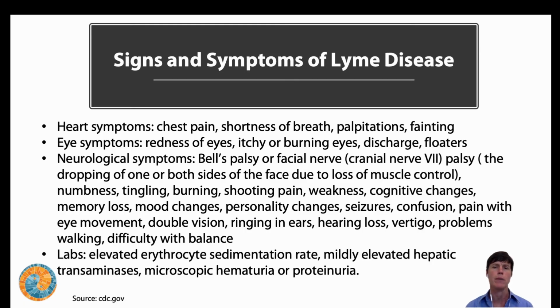And then labs that we might see if you were to get blood work in the beginning of Lyme, even before a Lyme test, during the acute phase of Lyme, if you had some blood work done, you might see elevated sed rate, elevated liver enzymes, and you could see microscopic blood or protein in the urine. But that all does not always happen. That is something you can look out for.